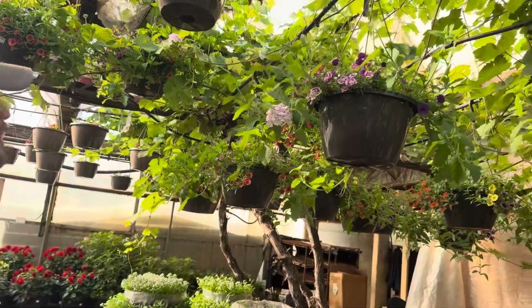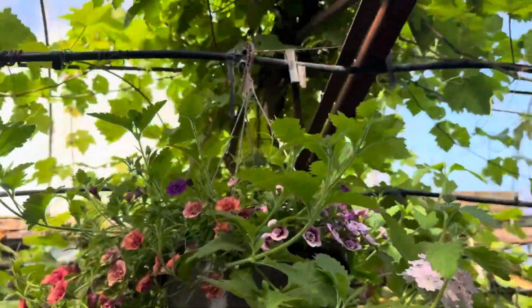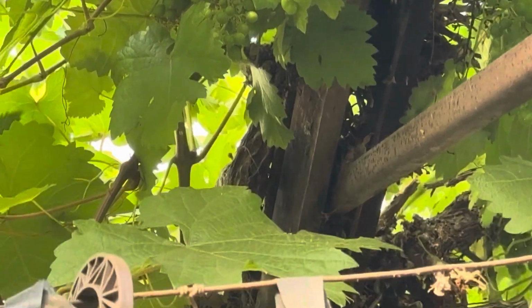So do grapes grow on it? Grapes are starting to form on it now. It's a seeded grape. Okay, yeah, I can see a bunch up there. You can see here too. I can see a bunch right there. I'm zooming in on a bunch. There now. Look at that.